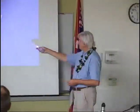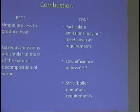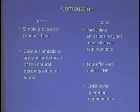So, simply, pros and cons. Combustion, it's been around for a long time. It's a fairly basic process. And they make the case the gaseous emissions are similar to those of decomposition of wood. The biggest problem with it is the particulate emissions and the low efficiency. Something we hadn't talked about is you have strict boiler operation requirements that go along with high pressure steam boilers. That is just an added operational cost.